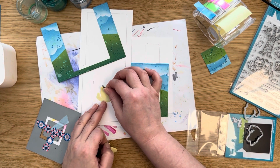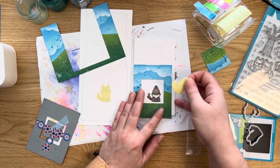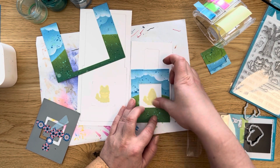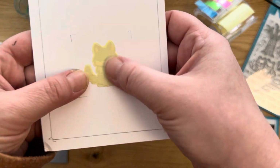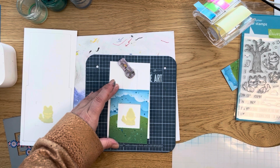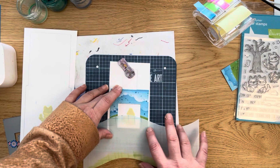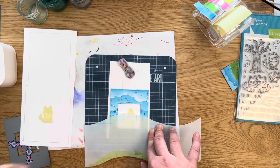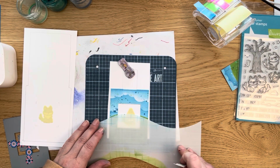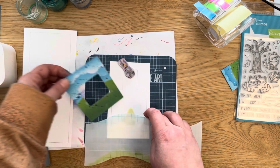And I just try to stick it on. So, evenly. One sees it through a bit. Okay. So my magnetic board, I line up my window. Then I'll line up my hill thingy. And I'll magnet it down. Straight. So take that out, hope it doesn't shift.